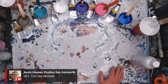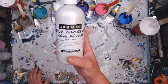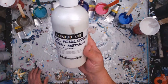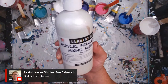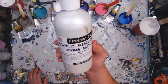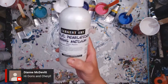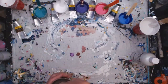So, let's get down to it here. What I did tonight or today is I mixed this Sargent Art Acrylic Pearlescent Mixing Medium. It says it can be used to produce pearlescent paint effects. Mix one part of acrylic color paint with approximately 10 parts pearlescent mixing medium and mix thoroughly. Using too much paint will reduce the pearlescent effect. Well, what I did is I did 1 ounce pouring medium and then a half an ounce of paint. And then I matched that with Floetrol.